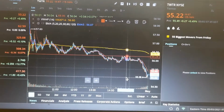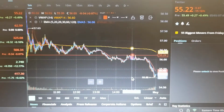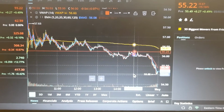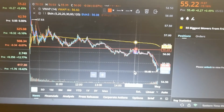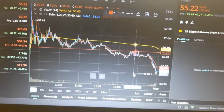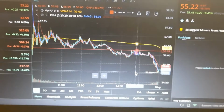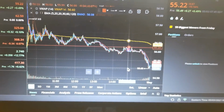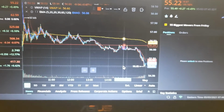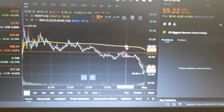And down here, I mean, we didn't even really search for too much support down this low, so we know that it could possibly go lower if it's bearish. But if it could break over 56.24, maybe it has a shot of going above the VWAP, and maybe it has a chance of going up even further. So we'll use that 56.24 line as a little resistance.